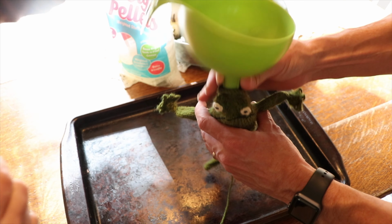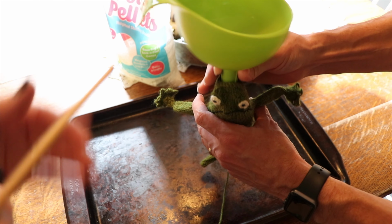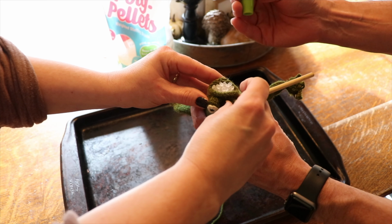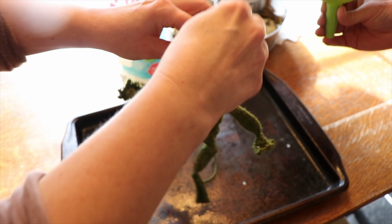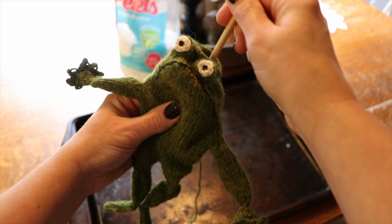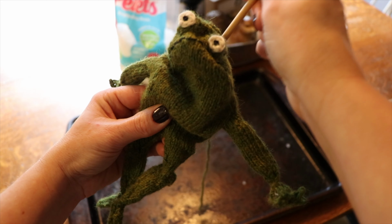Once I get this first batch of the pellets inside, I'm going to use my little tool, the little chopstick kind of a thing, and stuff inside, because it's all going to be at the top. But once you start stuffing down in here, I'm going to stuff it down into the legs, because you've got to help this along. It's not going to naturally just go down into the legs. So, to get some in that little calf area.